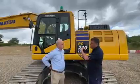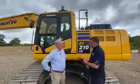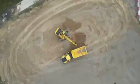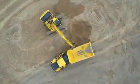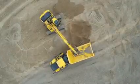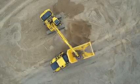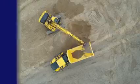Yeah. But what's interesting about this is there's a bit of an added extra to it, because you've got payload monitoring as well. Absolutely. So we're going to actually see this digging and loading the new Komatsu ADT. But fundamentally, what it allows us to do is say, look, this is the work you've done, but this is the muck you've shifted, this is where we've taken it to, and therefore you're building up that picture of your cut, your fill, and your material movements, which is critical, isn't it?